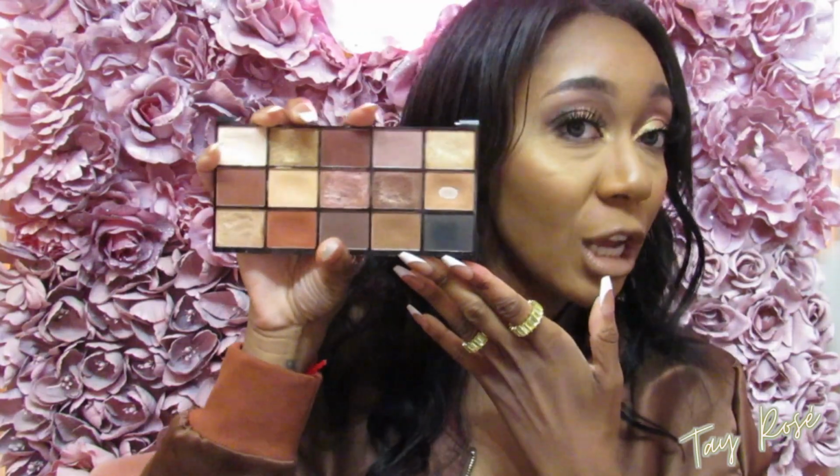But these are the shades that I will be using, and the majority of my makeup looks are inspired by none other than Ashley McCrum. So that is what you will be seeing me do my makeup looks on. You're going to see how it looks on Ashley and then how it looks on myself. If you'd like to see how I achieve these three makeup looks in this one video, including this one that I'm wearing, then please be sure to keep watching.